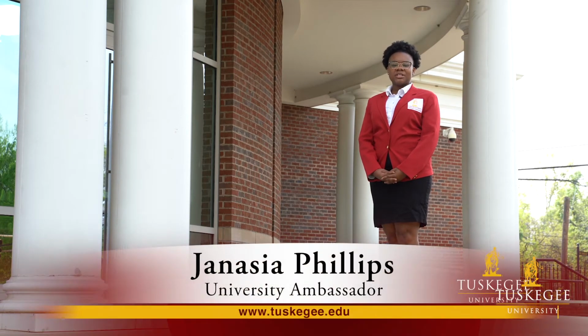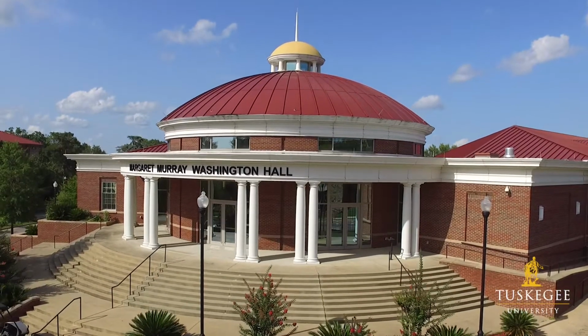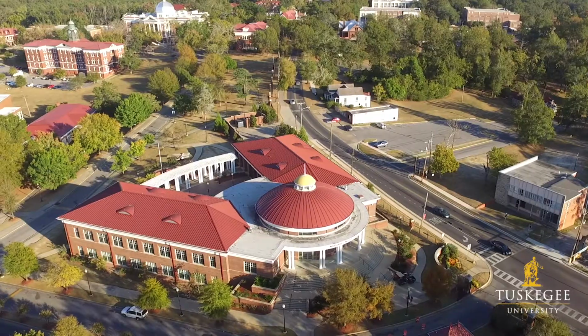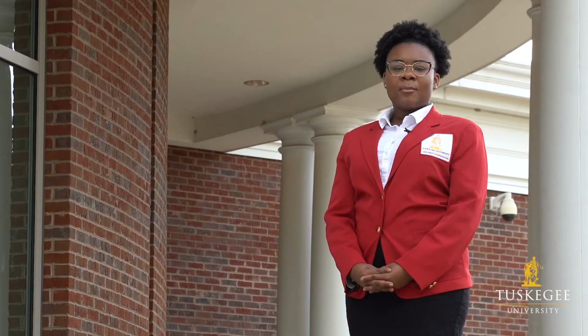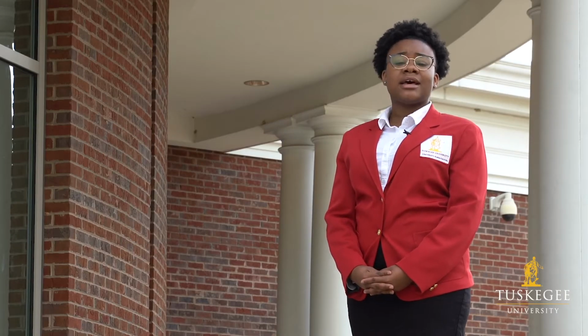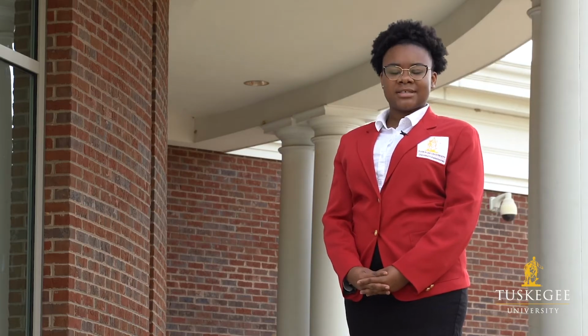I am Janasia Phillips, a junior majoring in dietetics from Jacksonville, Florida. Here we are at Margaret Murray Washington, which serves as the Office of Admissions, Financial Aid, and one of 3 eateries here on campus. Margaret Murray Washington Hall is also dedicated to Booker T. Washington's 3rd wife, and she is the only wife to succeed him.